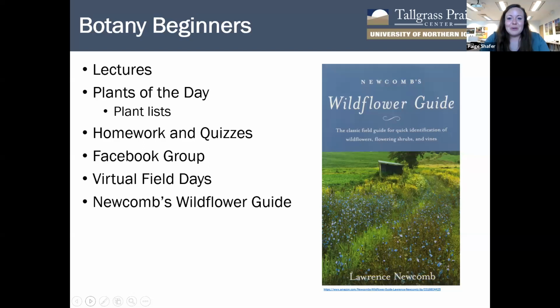Lastly, Newcomb's Wildflower Guide is the recommended guide for this course. I understand that many of you have questions of why we chose this guide. It's a really good beginner's guide. It walks you through step by step and doesn't use a lot of jargony language that typically guides are grouped by. Another thing to point out is Iowa isn't listed in the map of plants covered, but it does a great job of covering anywhere from prairie plants to wetland plants to common weeds that you might see growing in your backyard.